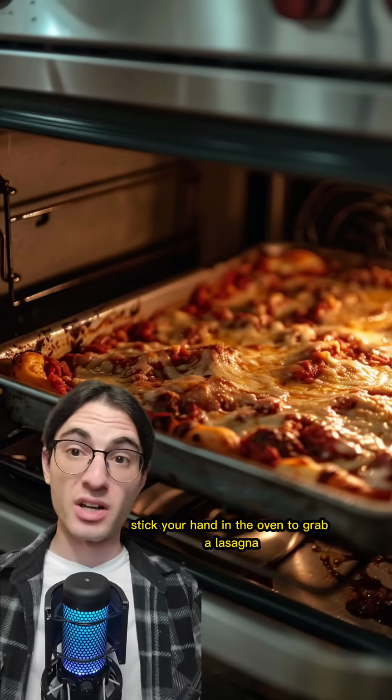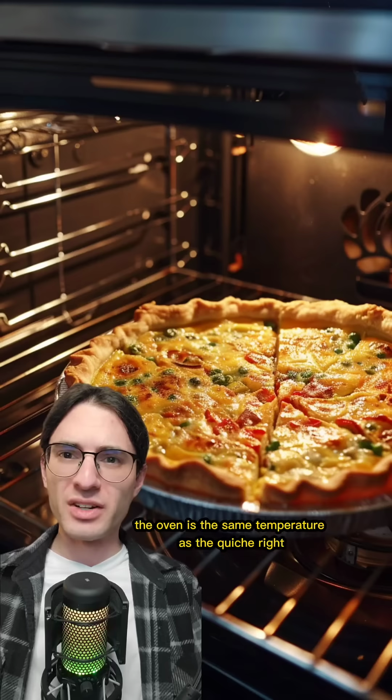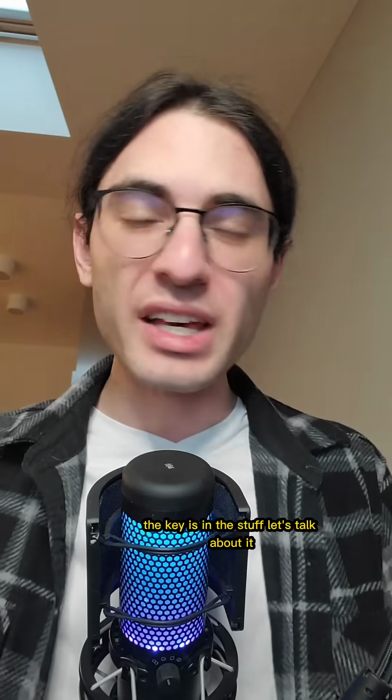Stick your hand in the oven to grab a lasagna and you're fine, but when you touch the dish, you burn your hand instantly. What gives? I mean, the oven is the same temperature as the quiche, right? The key is in the stuff.